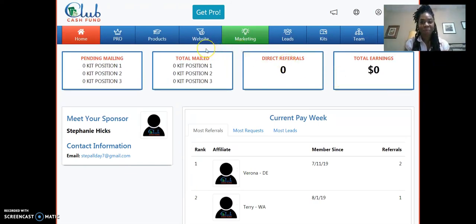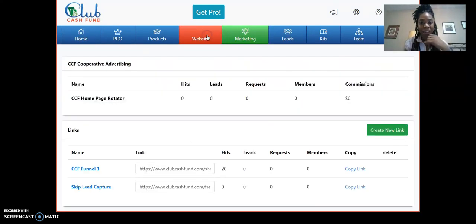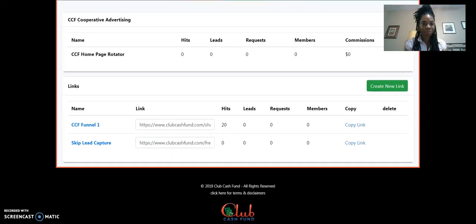And let me see if I'm missing anything else here. But one thing I like about how they do this option in here where you can see where it says CCF Funnel 1, you can create new links. Say if you want to promote campaigns and you want to know exactly where traffic is coming from, you can create links. Oh, look at that, I already got 20 hits.